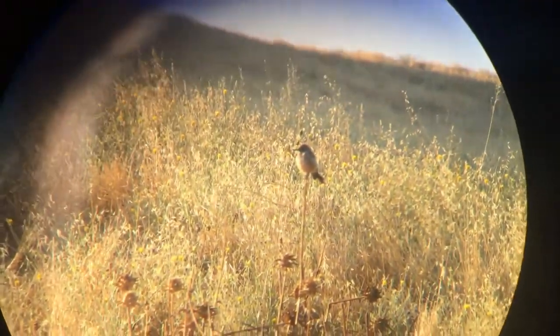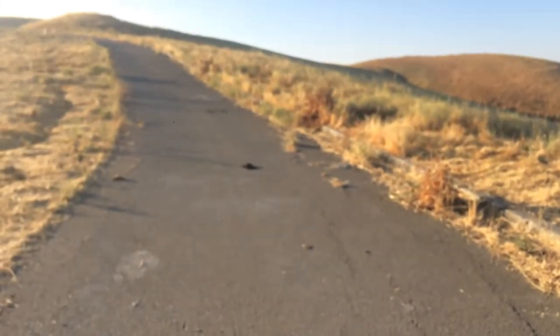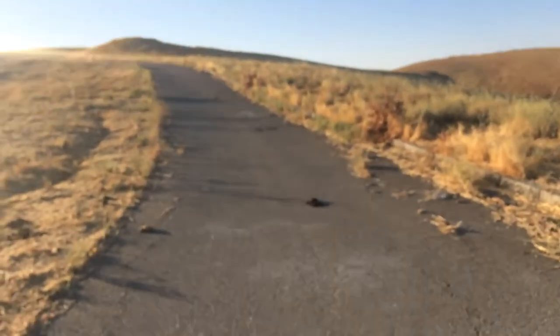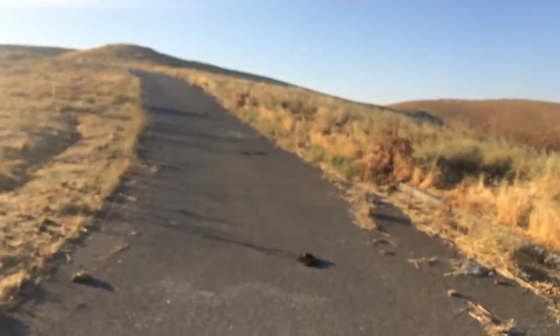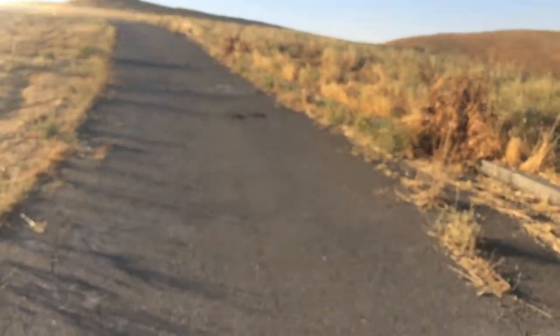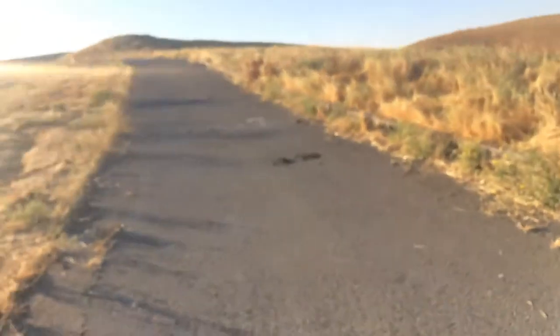Let's see. This is the fun part about this. You can actually line up my phone with my binoculars to document what I see, as opposed to saying, oh, I saw this bird, I saw this animal, I saw that. Now this place, you probably noticed, is where cattle graze.